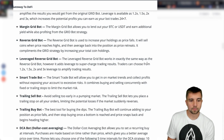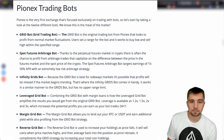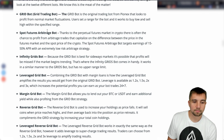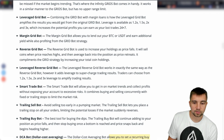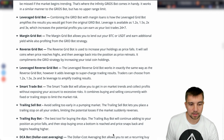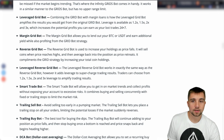So again, I just kind of touched on their names earlier, but they have multiple bots for multiple strategies, including the original bot up here, the grid bot, and a very interesting bot I thought, a DCA bot that allows you to set recurring buy intervals. These purchases are made on time rather than price, which gives you a better average price over time. They let you choose one of the following 5 time intervals for a DCA strategy: 10 minutes, 1 hour, 1 day, 1 week, and 1 month. And we got the Cardi B bot down here as well.